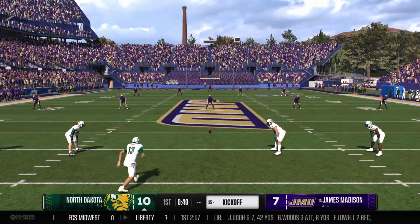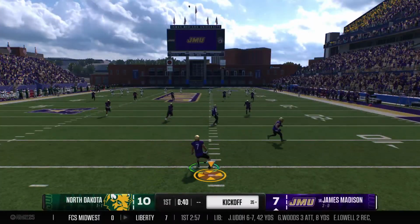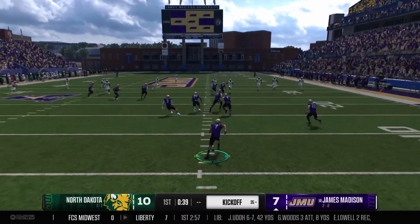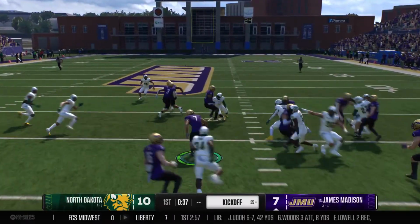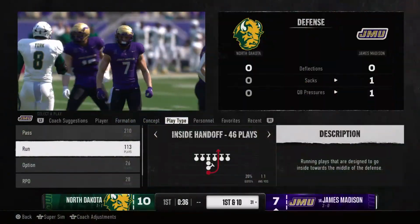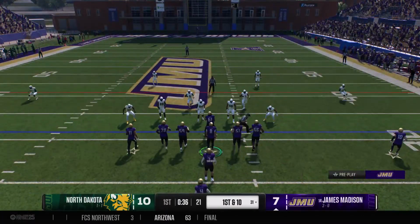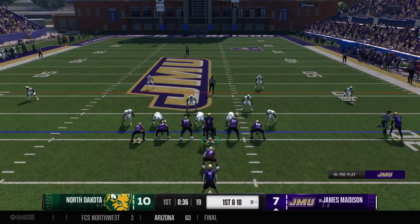After putting 3 on the board, the kickoff unit ready to go. He'll bring it out from inside his own 10. And he'll be brought down after a solid effort on that return. Guys, James Madison ready to go back on the attack.